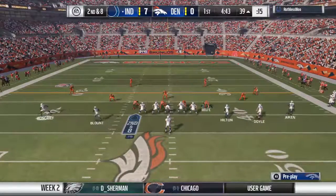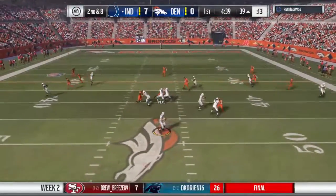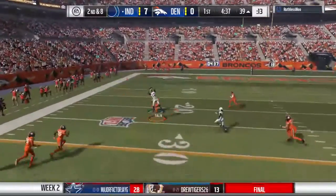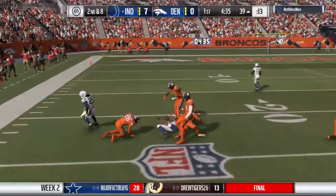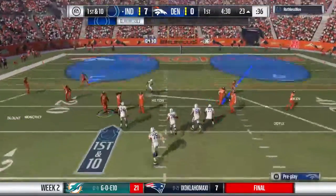They come out 5 wide, 3 of them to the right side. On 2nd down, here's Luck. Completes it to Moncrief, left side. And brought down, but not before they're inside the 25.